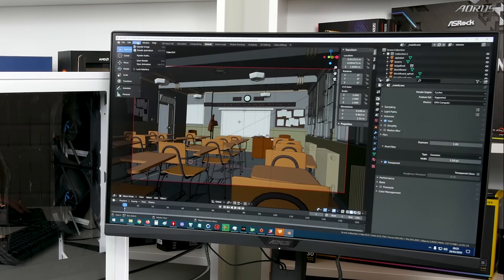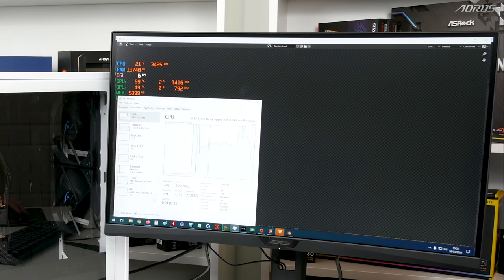I'm then going to run a GPU render. So this is on my GPU. I just want to quickly make sure this is the correct GPU. I want it on the secondary GPU.